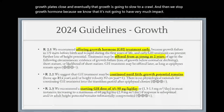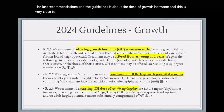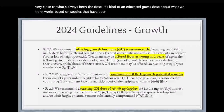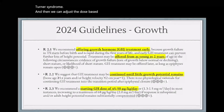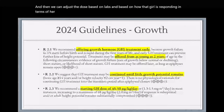The last recommendation in the guidelines is about the dose of growth hormone. And this is very close to what's always been the dose. It's kind of an educated guess dose about what we think works, based on studies that have been done all these years in girls with Turner syndrome. And then we can adjust the dose based on labs and based on how that girl is responding in terms of her growth.